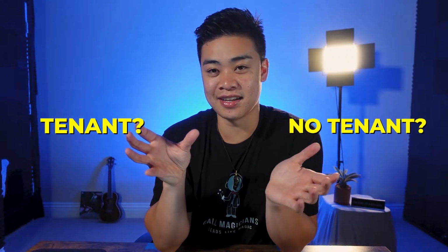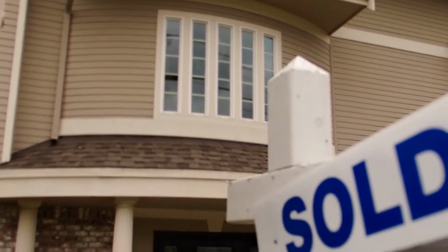Now, there's two real main parts. One, is there a tenant in there, and is there not a tenant in there? So for getting all the details, I'll just explain what happens if there's a tenant in there. And it's kind of simple. If you buy the home with a tenant still in there, you evict them. It kind of sounds harsh now that I say that out loud, but yeah, you're buying this home to flip and to profit on.